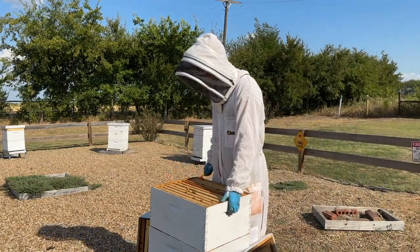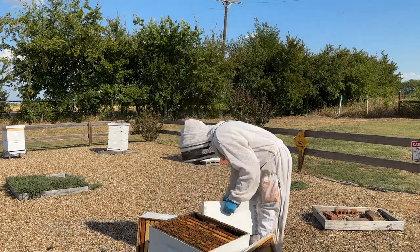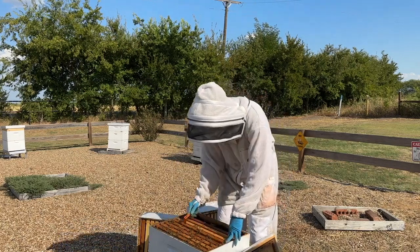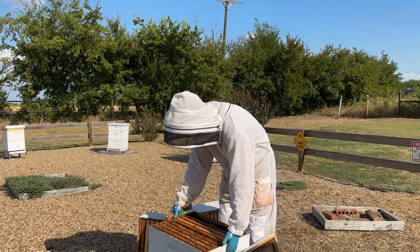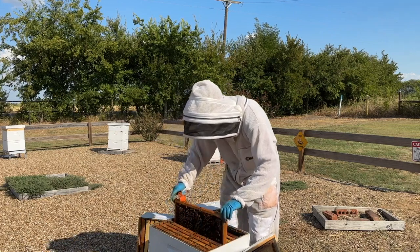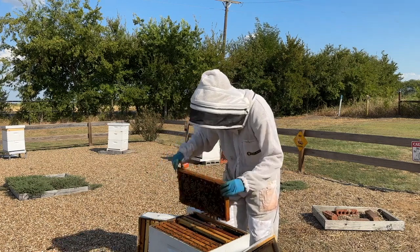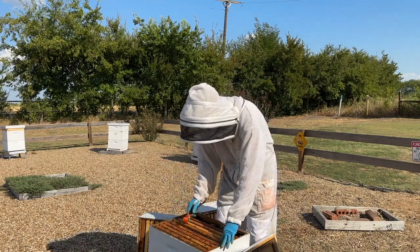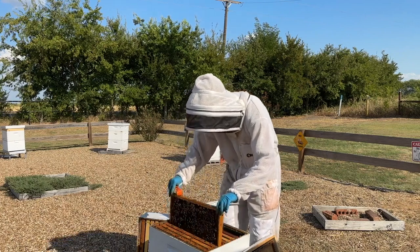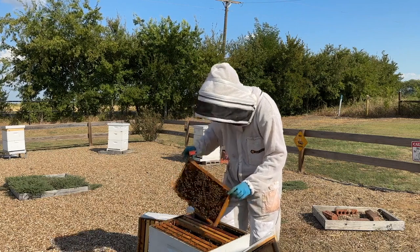This box has probably 10 to 15 pounds of stored honey. So they've really got plenty of stored nectar. The bottom box only, I would say, probably has about 10 pounds of stored honey in it, but they've got plenty of honey up above. And that's fine. This is probably a hive I will only give a couple more gallons of feed to this year, and they should be in pretty good shape.